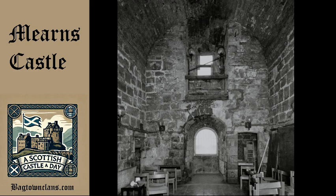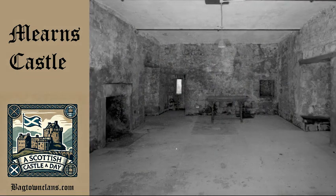which originally sat on the first story and would have been accessed by a ladder. This entrance design was a common defensive feature of medieval tower houses, as it allowed the occupants to pull up the ladder in times of danger, making it much harder for attackers to breach the stronghold. Though walled up today, the entrance still offers a tantalizing glimpse into the architectural mindsets of the period.